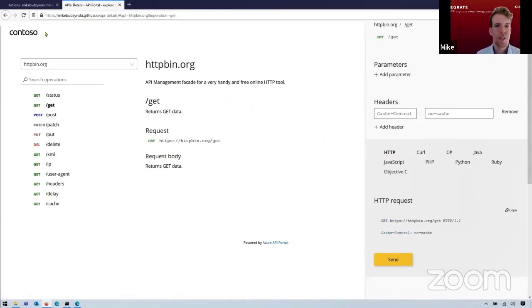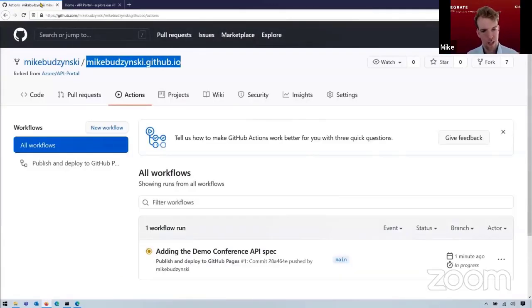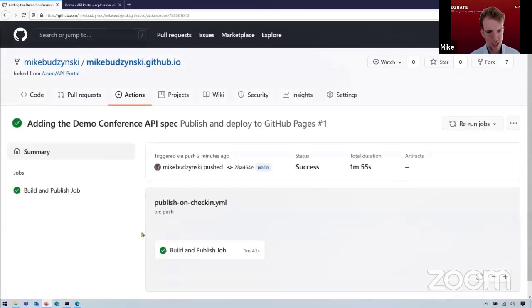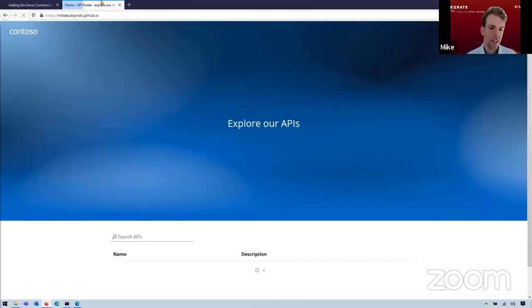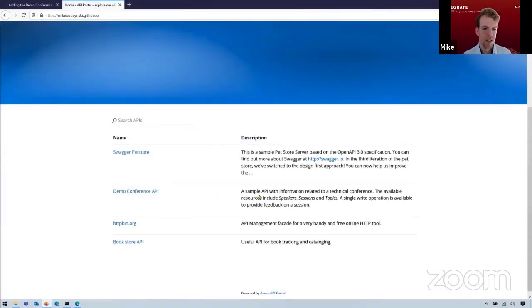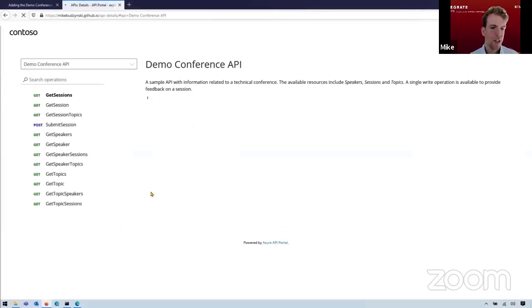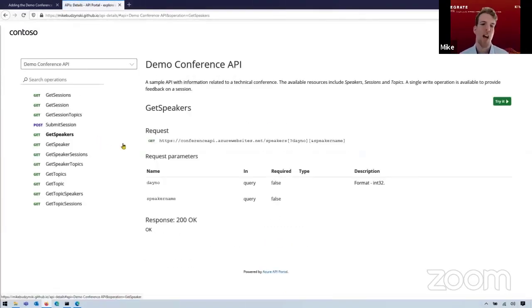So let's now try to see if the GitHub action has completed. And in fact, it has just completed. So now if I go back to the API portal, that's, by the way, once again, hosted for free with GitHub Pages, I can just refresh it, and I will be able to see the Demo Conference API in the list. It also contains a bunch of operations that are automatically created based on the open API file.